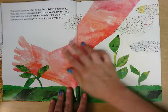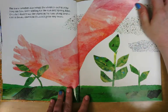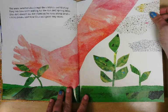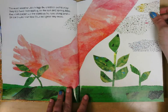The warm weather also brings the children out to play. They too have been waiting for the sun and springtime. One child doesn't see the plants as he runs along, and oh, he breaks one. Now it cannot grow anymore.